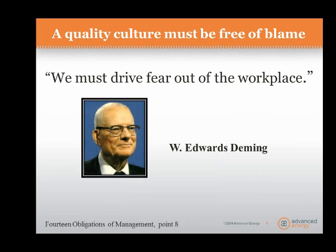One of our great quality gurus, Dr. Deming, who helped build Japan, had 14 major management points. The 8th one was, we must drive fear out of the workplace. It's impossible to get quality improvement from your people if they're afraid to point out where things could be improved or where things are being done wrong. They'll duck under the radar, they'll hide for fear that they'll be blamed. Next picture.